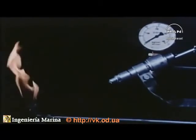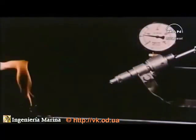If the pump pressure is raised to 80 bar, the oil is more finely mixed with air, but not enough to ensure reliable ignition.